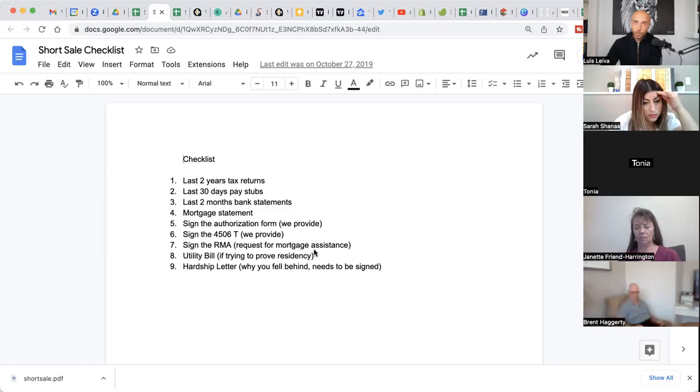I've done it so many times that I know I have to ask them for their date of birth, because that's not on any of their documents. I have to ask them for the reason why they fell behind, because that's not on their documents. So there's a few things you have to go through with them, because without their input, you are not going to be able to fill that out correctly. The most important thing on the RMA that you need them for is their monthly obligations, the expenses that they carry every month. Once you're able to fill those few things out with them, the rest you can do on your own from the documents that they've given you.